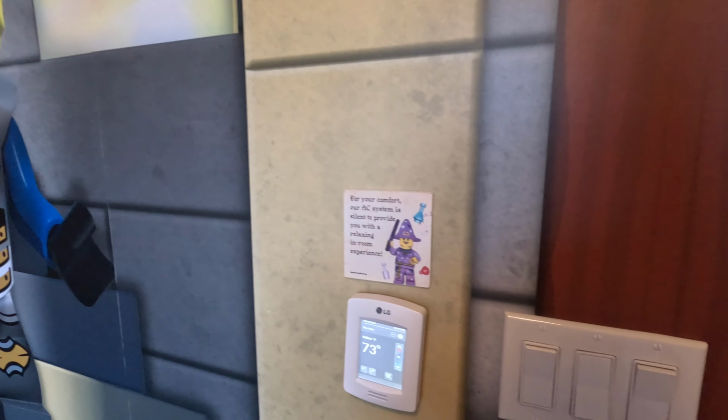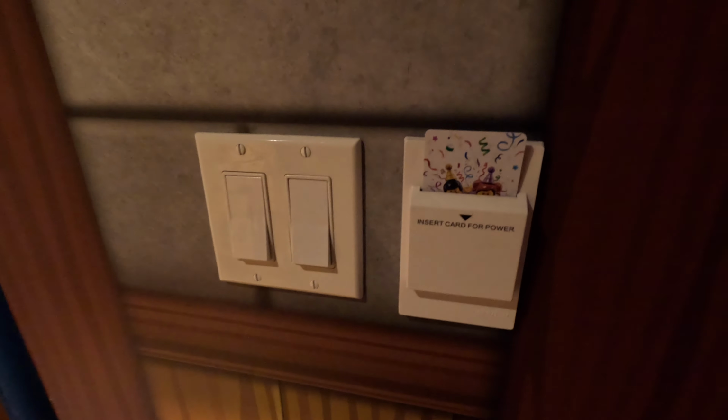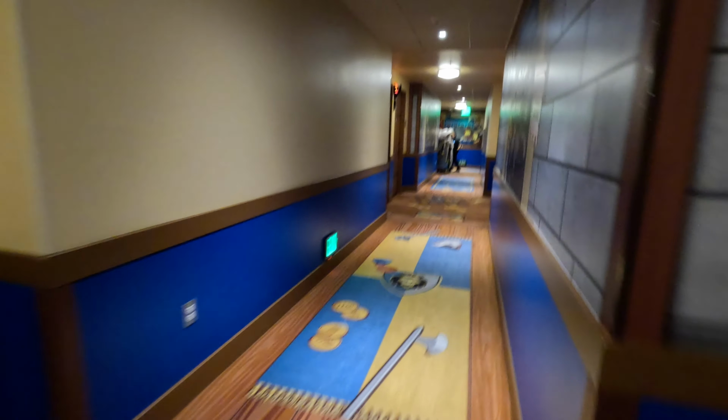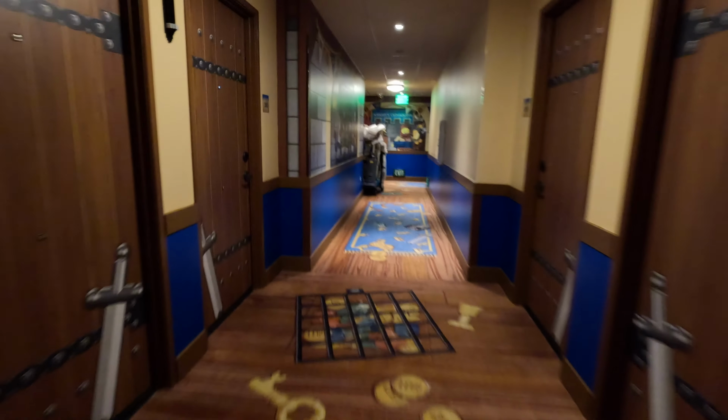The Castle Hotel is a little bit more environmentally friendly than the Legoland Hotel. One example is that in order to turn on the lights and the electricity in the room, you need to insert a room key into a slot by the door. That way you can't accidentally leave the lights on when you leave the room. The doors in both hotels have two peepholes, one that's a normal height and one that's a child-size height.